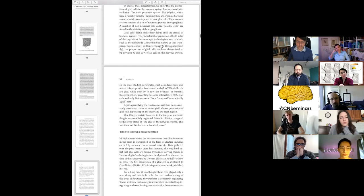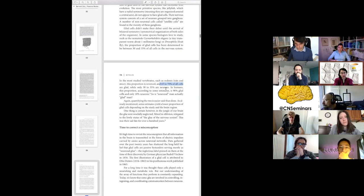For example, in Drosophila, the proportion of glial cells has been determined to be between 30 and 35% of all cells in the nervous system. In rodents, the proportion is 65 to 70% of all the cells, with only 30 to 35% being neurons. And in humans, it's 90% glial cells and only 10% neurons. So you see how you can put it into an evolutionary perspective, that glial cells are really developing all the potentials that exist in the human brain.